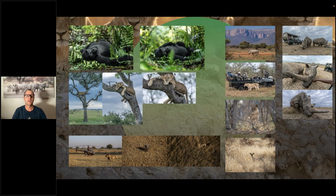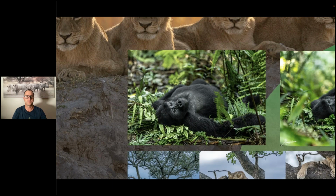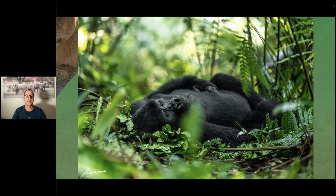Now, I will show you one image from a higher perspective, standing up, shooting the gorillas, and then the next image, getting down, shooting the exact same gorilla, just changing my level, getting right on the ground, having things in the foreground blurred, the background more blurred. And by dropping lower, we get a greater distance between subject and background.